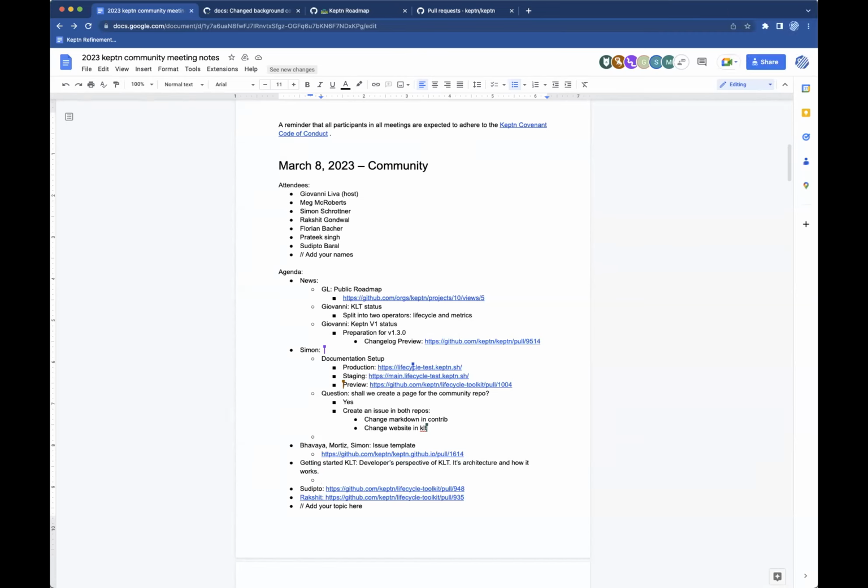Previously when I was in Keptn, KLT was not started at that time, and it had the architecture section, which was pretty good. So I was wondering if I could get an overview of how KLT works with Kubernetes, because that architecture section is missing currently in the documentation. Right. There's actually a PR. Somebody is working on writing that up, but it's just starting. Okay. Maybe I can help with that if I get a little bit of an idea.